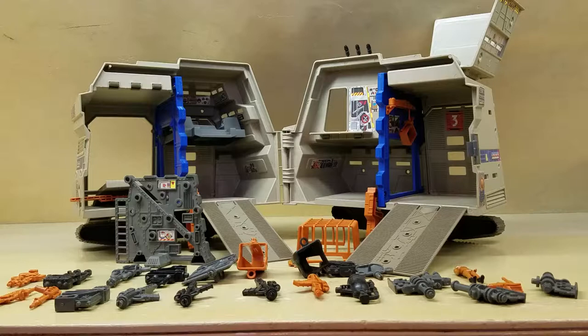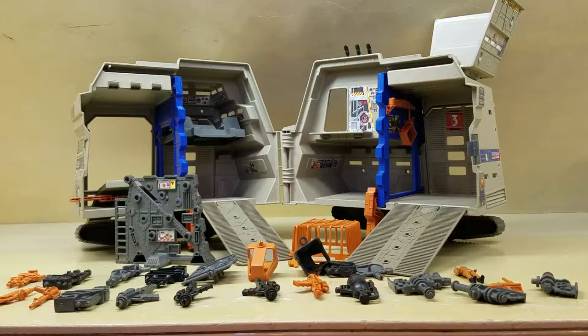But this base is just so ridiculous. It comes with all of these accessories, as you can see. It comes with a couple of attached elevator pieces. It's got a jail that attaches to the side of it for the bad guys. It has a kind of a tow hook for the vehicles, and 4 different ramps that open up for putting your vehicles in.